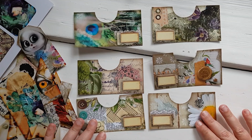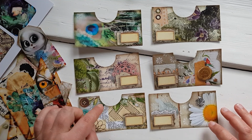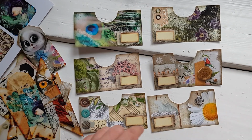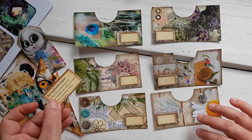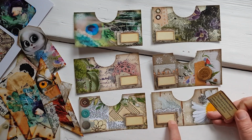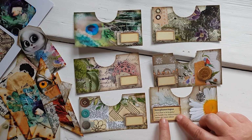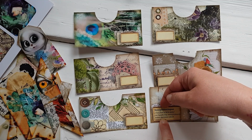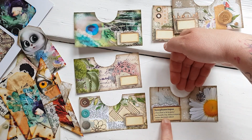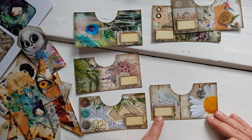As you can see, they are also made out of the main pages' backgrounds and some additional stuff like those little labels. Another possibility to use those labels is to put the definitional labels from the other kit here. They are not the same size as these definitional labels, but you can also put this here on top and make a little additional pocket, or you can put this here and put the fitting journaling card into the pocket as well.